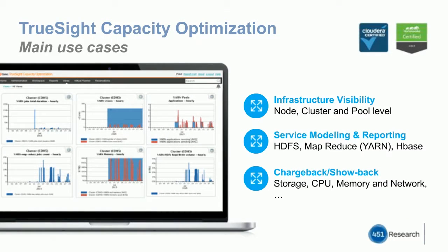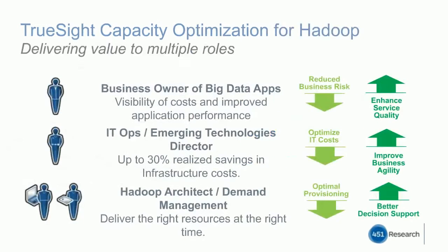And then look at that from the infrastructure point of view, how we relate that to services with those modules that are mapped in there. And then in terms of showback and chargeback, look at how much those resources are actually costing the lines of business.